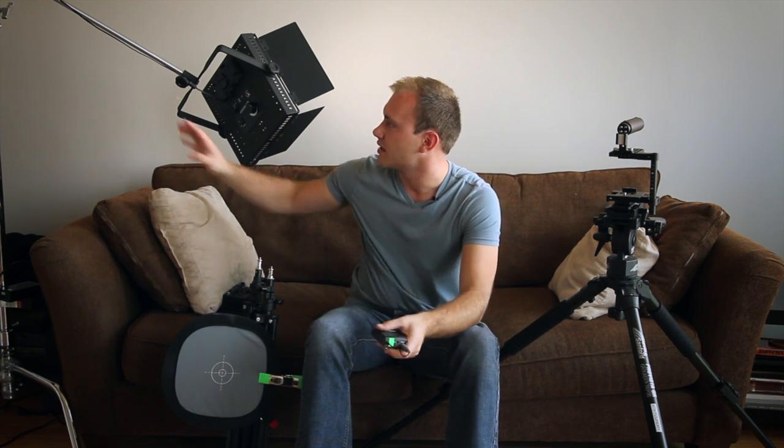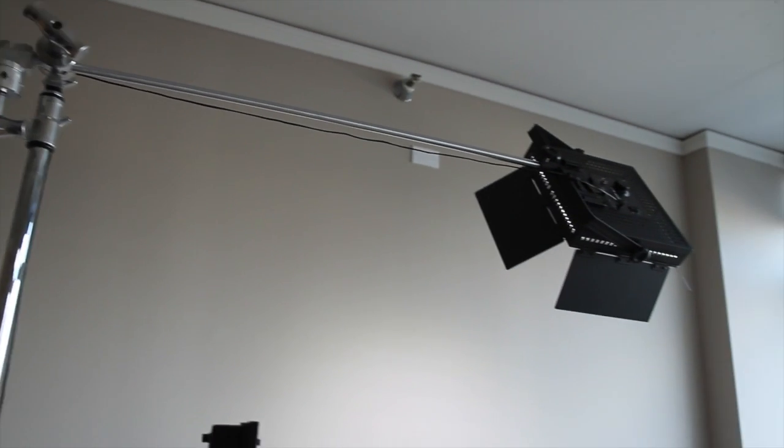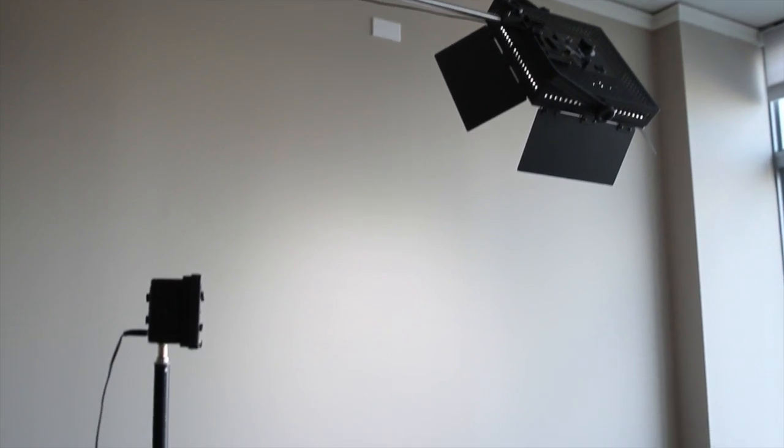And to do this, I just set up my C-stand, and what's great about the C-stand is because it has this arm coming off of it, you can get it directly behind yourself, but without any stand. Because if you're using a normal stand, obviously that would be in your shot. So that's what's so great about the C-stand, is you can get it really, really high and over. So once I have that set up, I kind of dial in the background light.